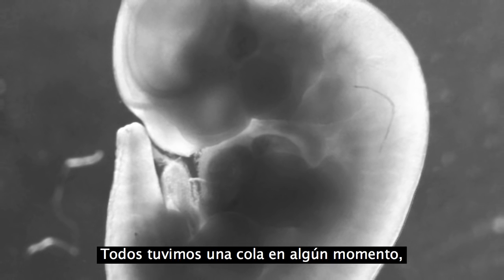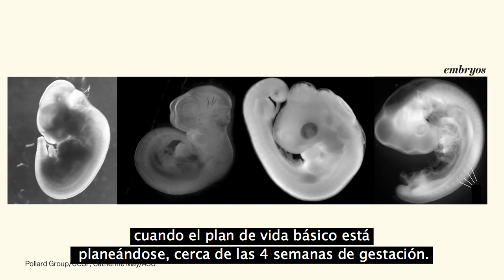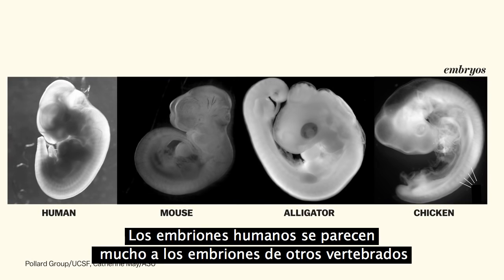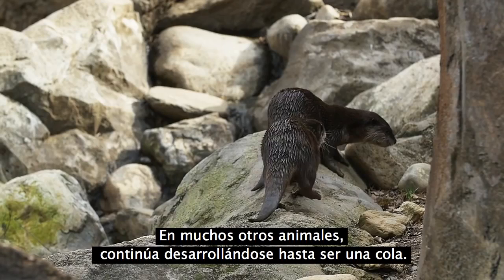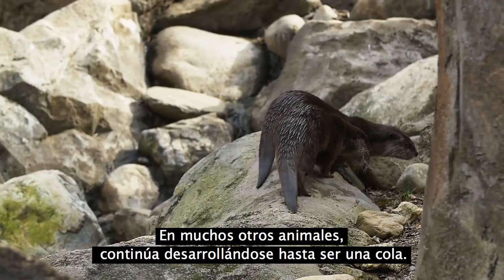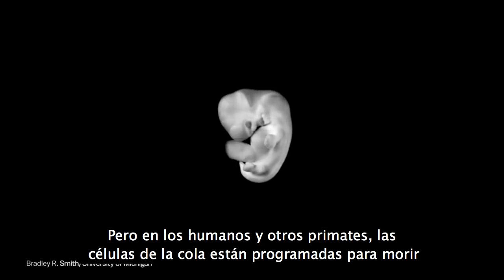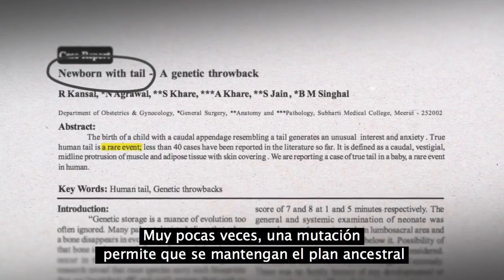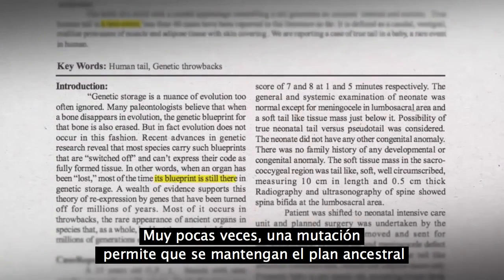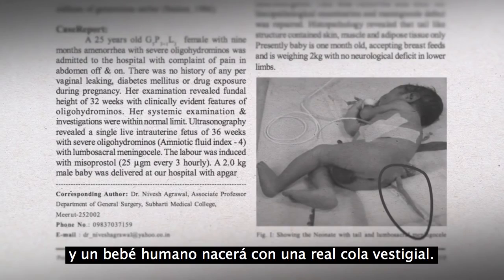Every one of us actually had a tail at one point when the basic body plan is being laid out at around 4 weeks of gestation. Human embryos closely resemble embryos of other vertebrates, and that includes a tail with 10 to 12 developing vertebrae. In many other animals, it continues to develop into a proper tail, but in humans and other apes, the cells in the tail are programmed to die a few weeks after they appear. Very rarely, though, a mutation allows the ancestral blueprint to prevail, and a human baby will be born with a true vestigial tail.